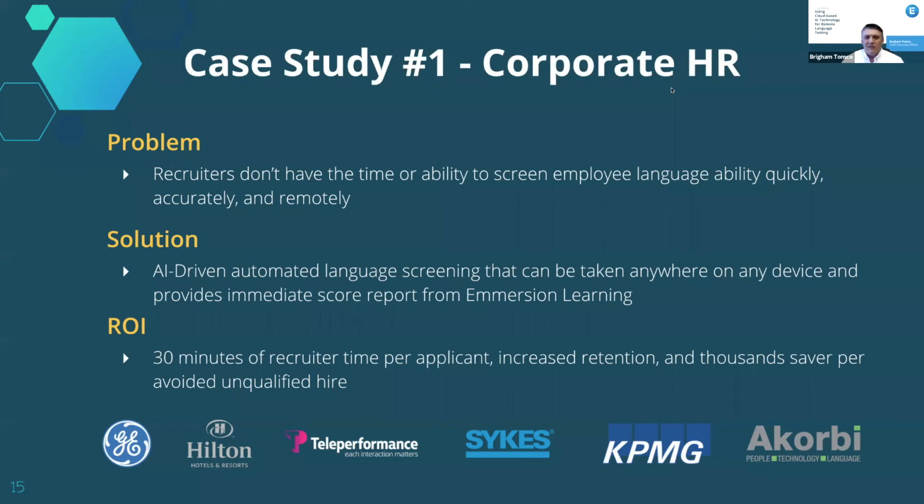And the solution, as we've talked about, is leveraging AI-driven automated assessments that can be taken anywhere on any device and get immediate scoring. As we look at this, the ROI for my business and for our customers is, taking the recruiter out of that process saves 30 minutes of their time. The retention usually goes up because we're hiring the correct person who's qualified for their position. And you save thousands per year avoiding unqualified hires, the cost of training and putting them into work and then realizing that they don't fit. We work with many corporations in the corporate side of the business, as well as in their call centers, and even in their language service departments with translation and other services.